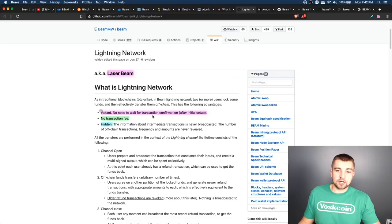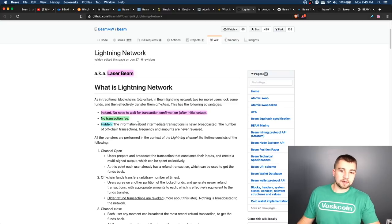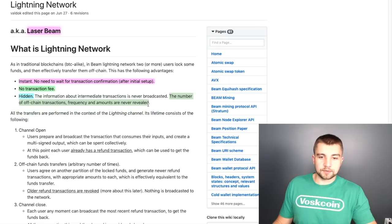Instant transactions, no need to wait for transaction confirmations after the initial setup. There's no transaction fee. Okay, I know I've paid a lot of dollars and coins through transaction fees over the years. No transaction fee sounds like great news to me. It's hidden, okay? Privacy coin stays private. The information about intermediate transactions is never broadcasted. The number of off-chain transactions, frequency, and amounts are never revealed.